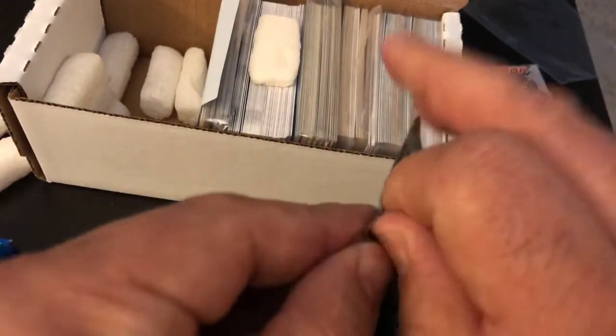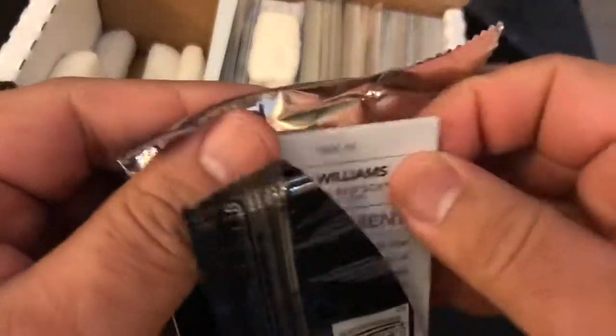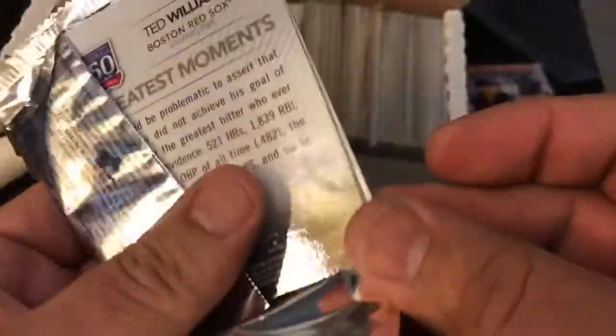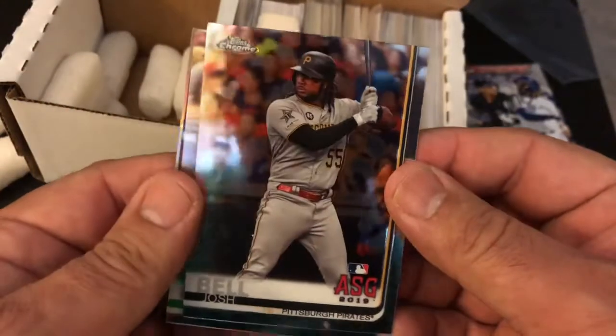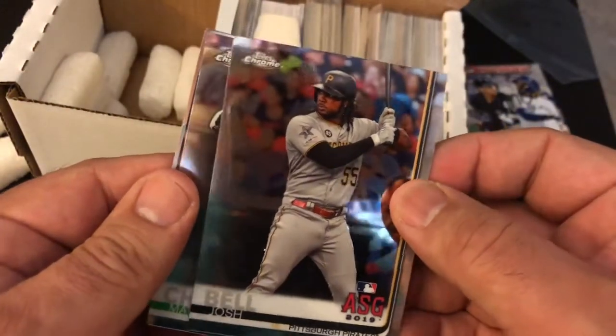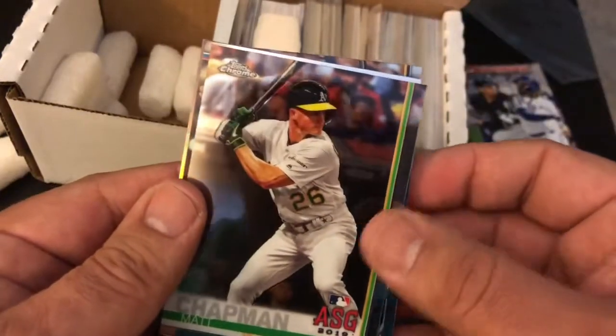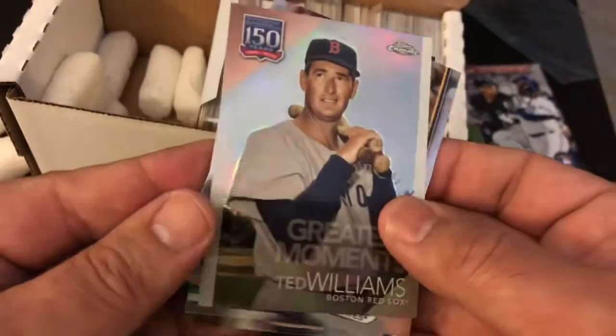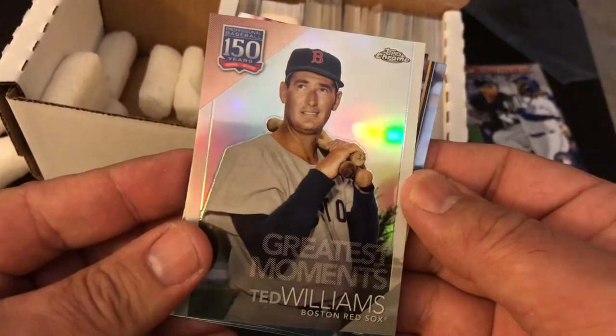The last of the modern cards, Topps Chrome. There are fewer cards, and if you've never seen them, they're a little bit thicker. I do like Topps. There's just a better chance of pulling some of the big name autos. They are pretty much considered the base, I believe. There's a lot of reflecting going on. Sorry, Josh Bell. There's a Matt Chapman All-Star game. Gore is a big A's fan. There's a guy with a cool name, Shane Bieber. And our last card is a Chrome version of Greatest Moments, Ted Williams.